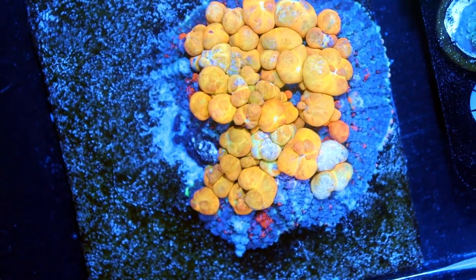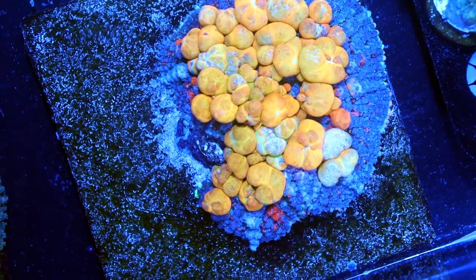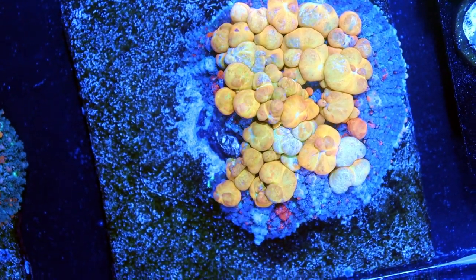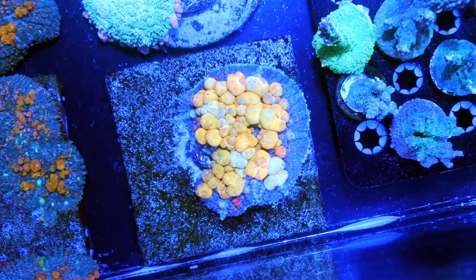Some bounce mushrooms, very large, OG, some Frankenstein. These will run you 3,000 bucks. Not 10. When these first appeared on the reefing scene, I want to say 5, 6, 7 years ago, something like this would have fetched about 10,000 bucks.